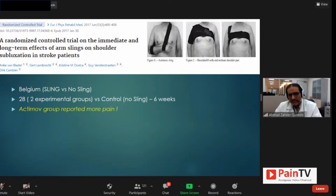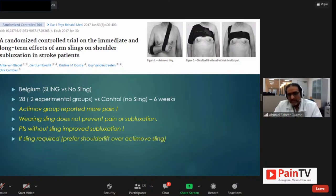They found some interesting results: the active move group reported more pain, and the use of the sling actually caused more pain. An interesting finding was that wearing a sling does not prevent pain or subluxation, and patients without a sling improved in subluxation as well. So if a sling is required, they concluded to prefer the shoulder lift, the middle picture, over the active move sling on the left.